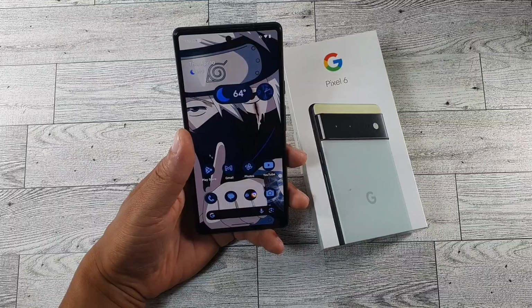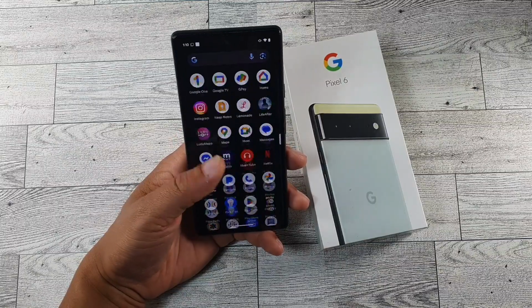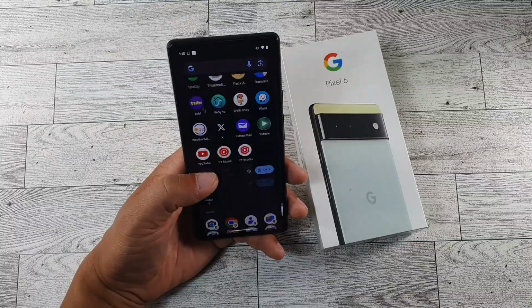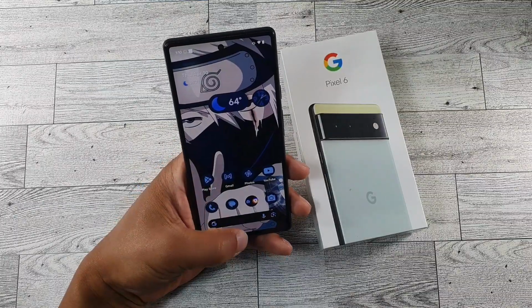This thing will also give you performance and stability improvements. So that's one of the things I was noticing when I was scrolling through it. It just felt really quick, really fast, and really fluent.